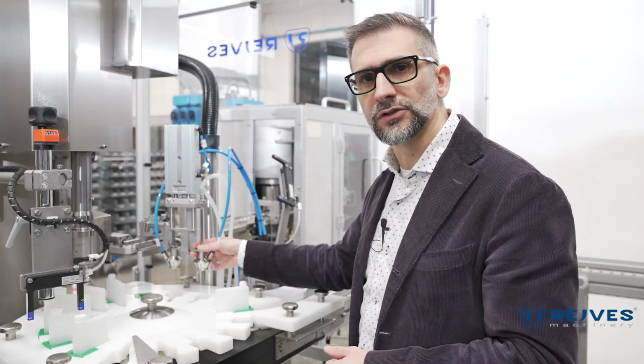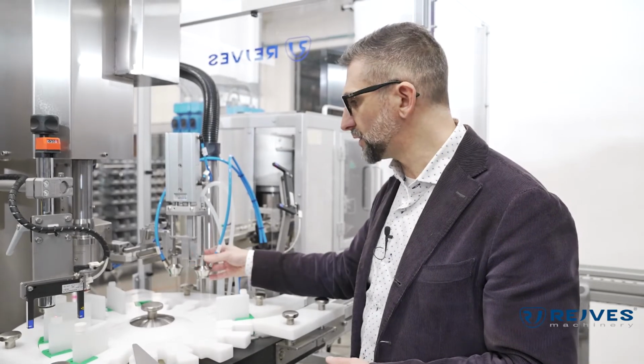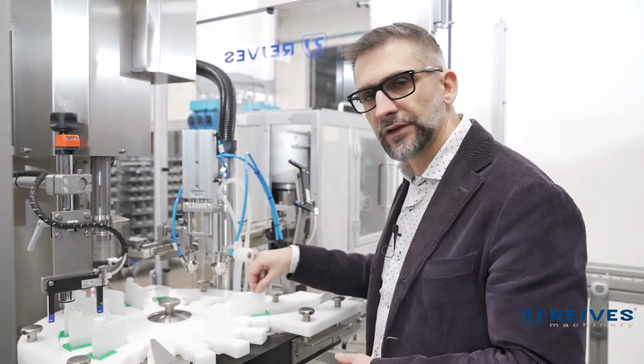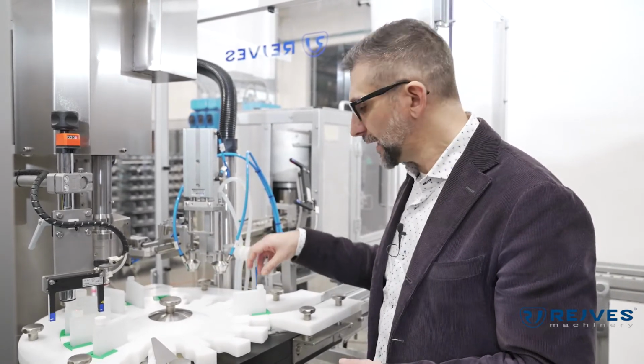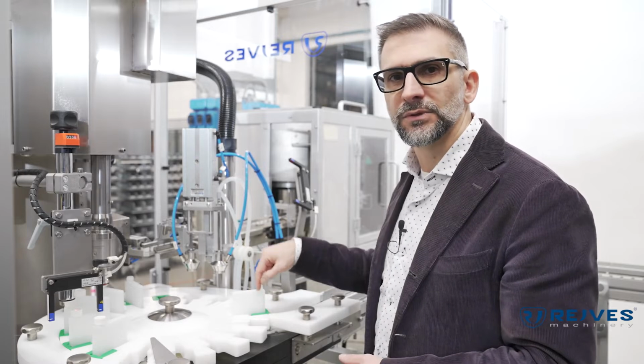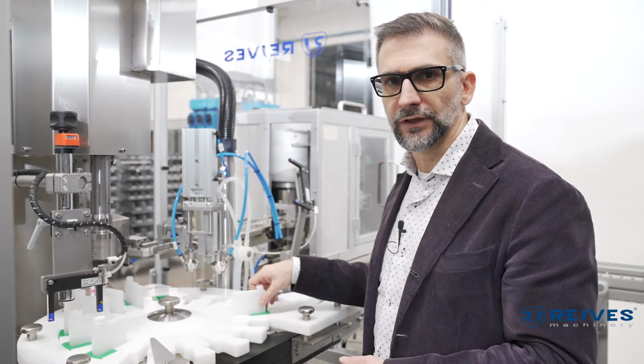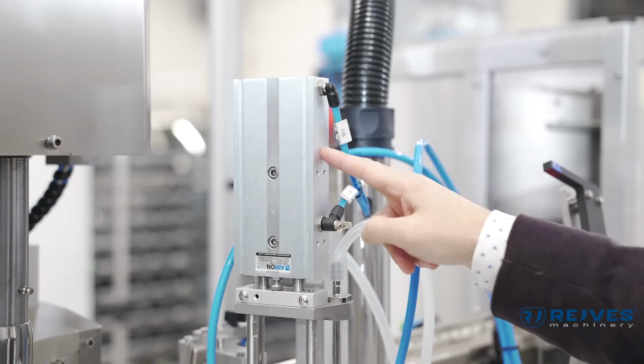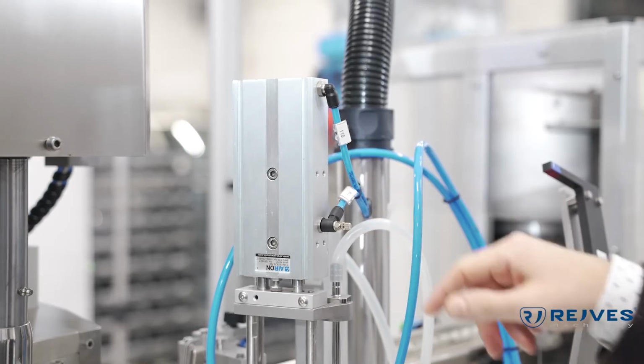Also, these nozzles are featured with 2 centering bells that allow us to center the bottle perfectly and enter seamlessly inside the bottle for the filling. The filling of the bottle, and therefore the movement bottom up of the whole section, can be provided in 2 ways: through a pneumatic system like here, or through some servo motors.